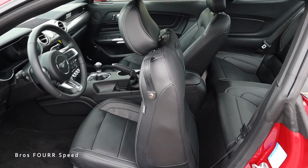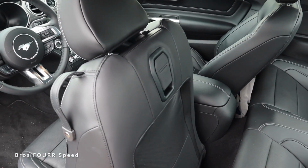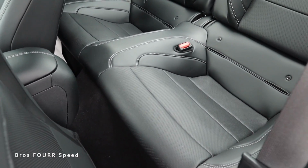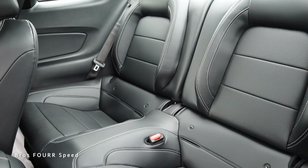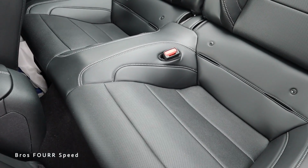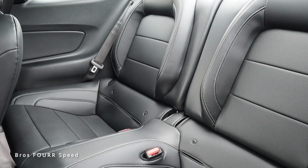And then moving to the back seats of the Mustang, there is a handle on the back side of these front seats to get them out of the way. This is a 4-seat car. We do actually have some nice bucket seats back here. You can see the bolsters, they actually look really cool. Same black leather with the perforated leather in the center, and then all the color contrast stitching.